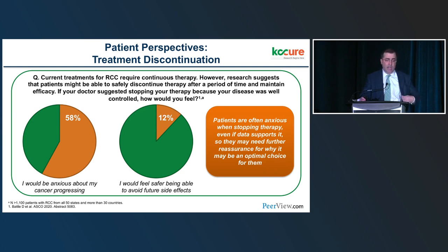So this is a survey that Casey Cure ran, looking at this question about what are the patients' perspectives about treatment discontinuation. And as Monty said, some of my beliefs are unique, and you could say odd or outside the lines. This survey shows you what I'm talking about is not well accepted by medical oncologists. It's not even well accepted yet by patients. So we have a lot of work to do.